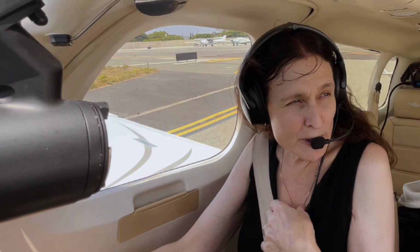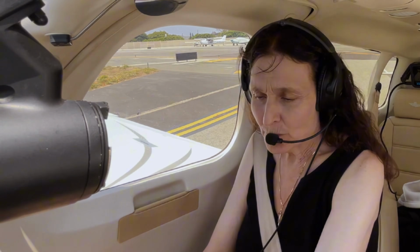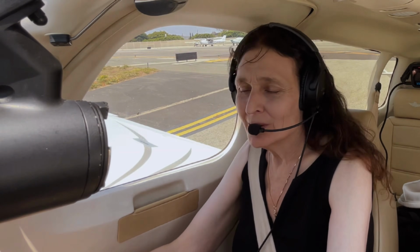Tower, 782 Juliet Bravo, Mooney, holding short 21 on Bravo 5, ready to go. Number 782 Juliet Bravo, Santa Monica Tower, traffic Cherokee 2 mile final runway 21, cleared for takeoff. Clear for takeoff, 782 Juliet Bravo, no delay.